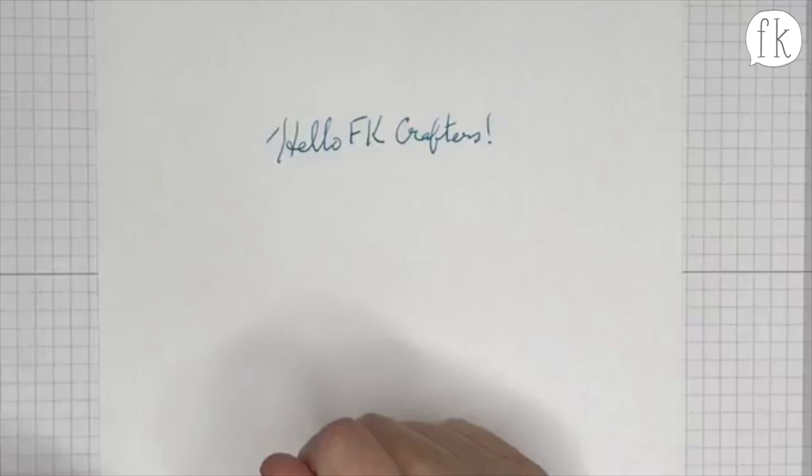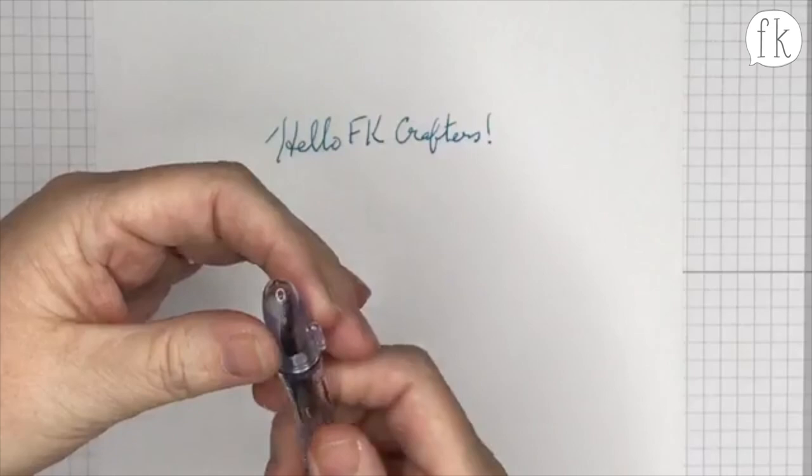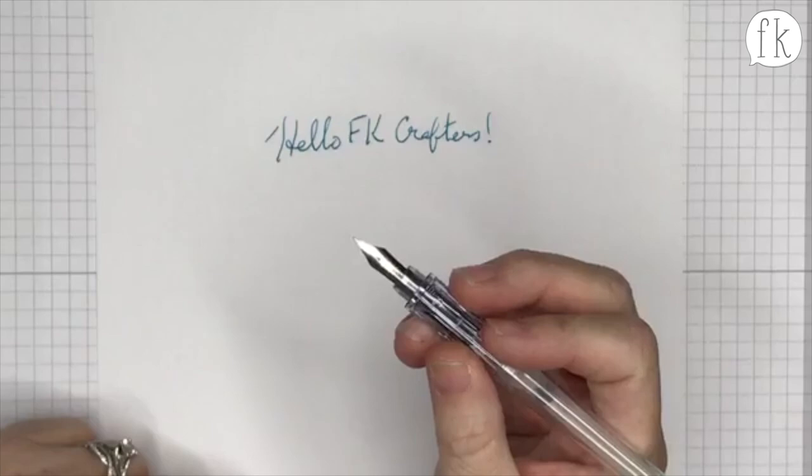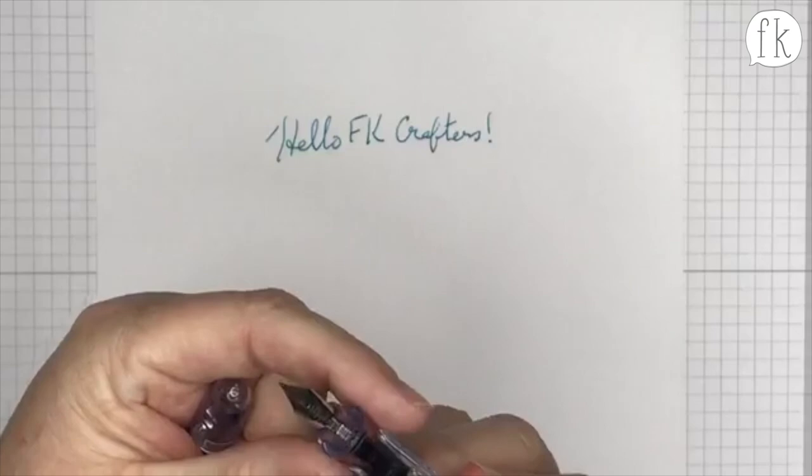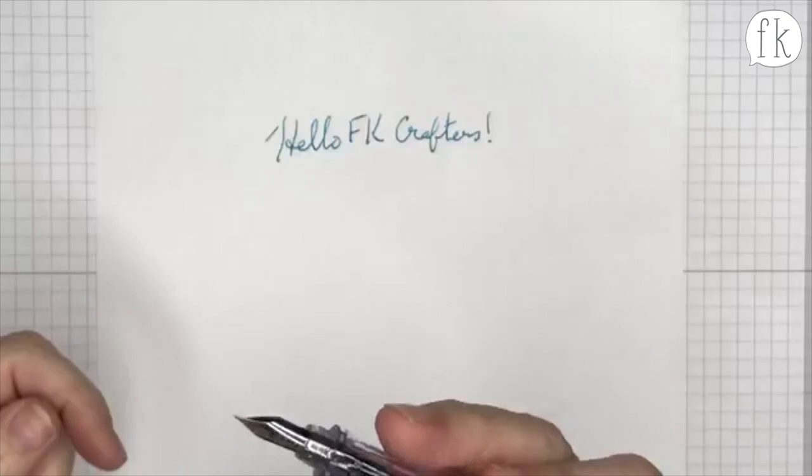Okay. This next one is also a Pilot pen, and this is called the Pilot Penmanship pen. So this is literally designed to help you improve your handwriting. Or it's kind of a learner pen for students. It's got a slightly different grip. Okay, so it's got a faceted grip. Oh, okay. That's cool. Can you guys see that?